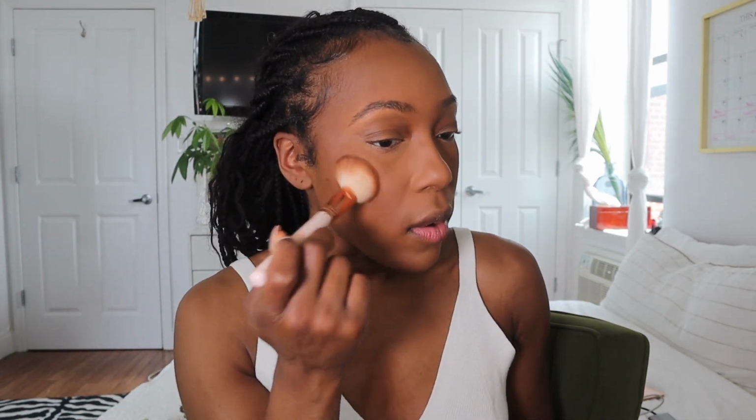Close them eyes, cause girl. Just gonna dust off the nose. And you see that? Just beautiful. Just giving skin. The contour, I didn't even blend in the contour for real. So I'm just gonna go back in with it just a little bit, just to bring it back out. But I do need to contour my nose, but we're gonna do that after we put this bronzer.